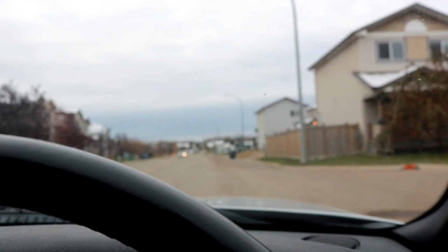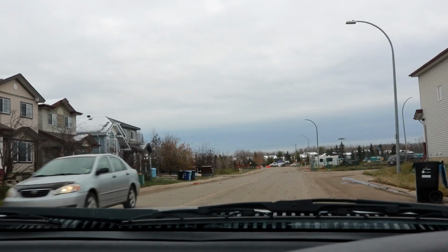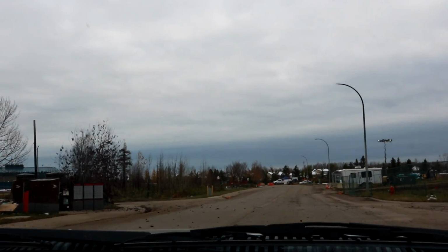So yeah, we just left my garage in my house. Here you go. And that's the check stop right there where all those cones and stuff are. So I gotta walk through that every day and it's just really depressing now.